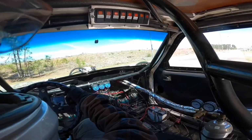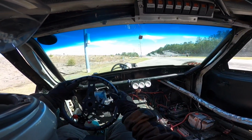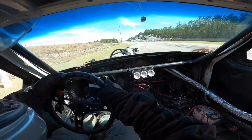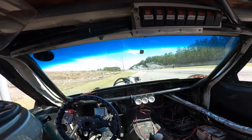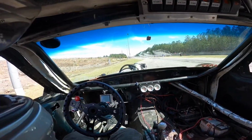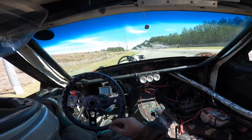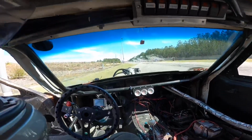That felt pretty good. I was having to drive a little bit. I had to go back and look at the video. I couldn't really tell exactly which way I was having to drive it, but that was not bad, guys. Wow, it was a very smooth pass. I was having to drive it a little bit, but it wasn't bad. I felt a little bit of tire shake down track, but overall, not bad, not bad.